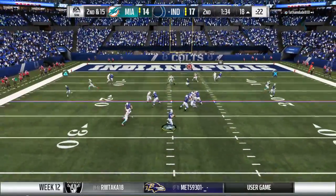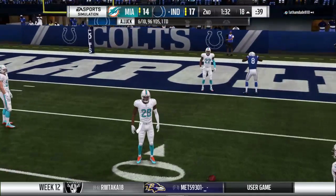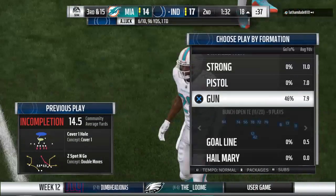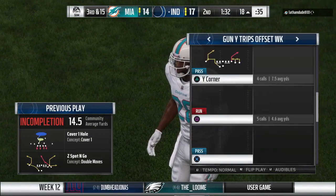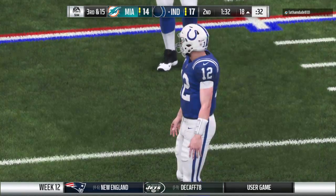Here's Luck now on second down. And he fires one incomplete. I know in every game we do, we talk about momentum. That was a momentum play lost. And now there could be a letdown.